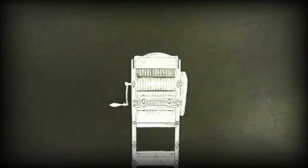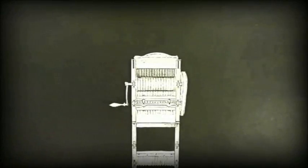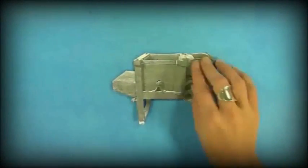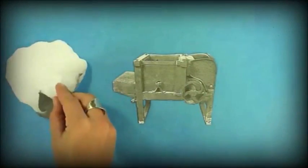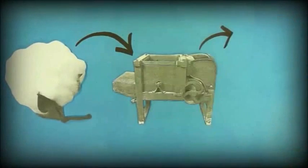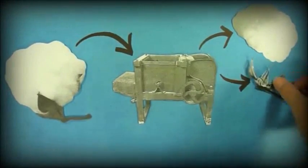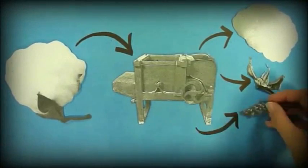In 1794, Whitney simply improved upon the existing gins and then patented his invention, a small machine that employed a set of combs that could separate seeds from lint mechanically as a crank was turned. With it, a single worker could eventually clean from 300 to 1,000 pounds of cotton a day.